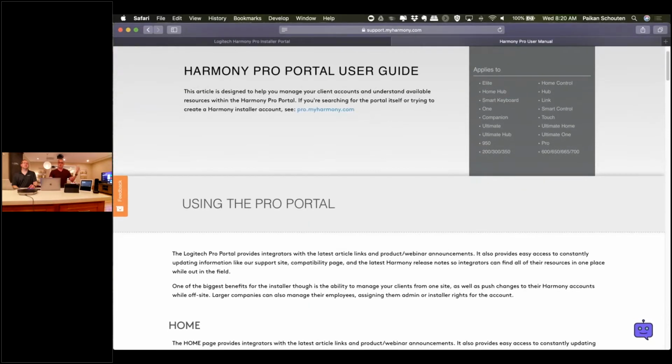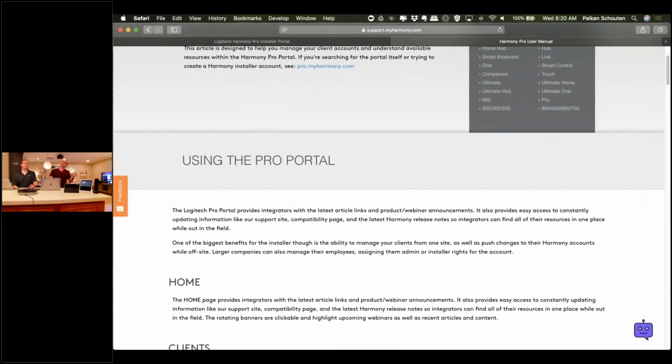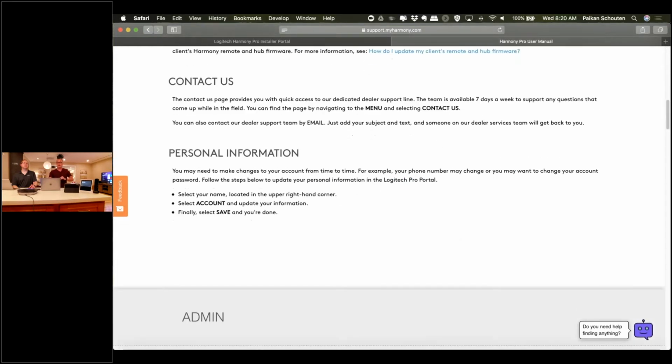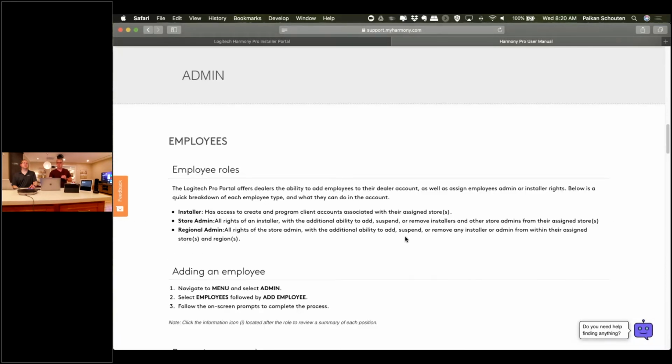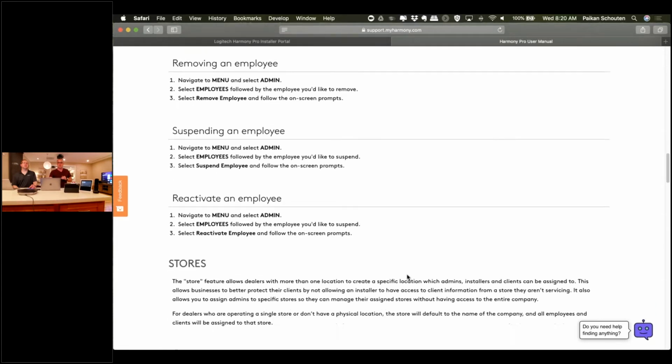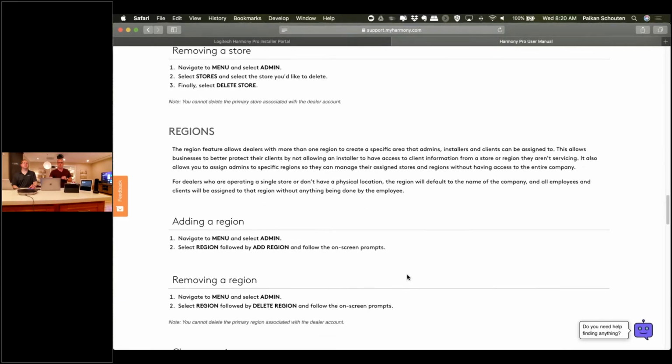So we're not going to go into detail because today we're actually walking through, but what's great is it actually has a breakdown of every section on the portal. And then what we're also working on is we have FAQs here as well. So I'm just going to scroll down here, just waiting for it to catch up. So as you can see, everything is broken down.